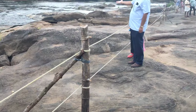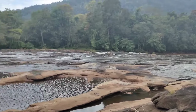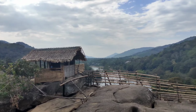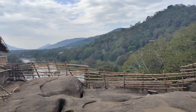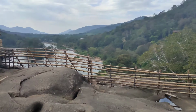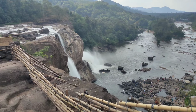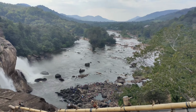This is the barricade I was talking about, and this is a touristy spot. You see the hut over there? Whatever the waterfall is, that hut doesn't get washed away. Well, this is the place the water falls. We'll go down there and check this place out.